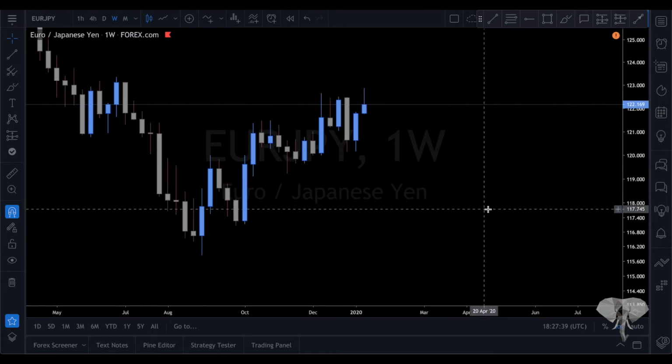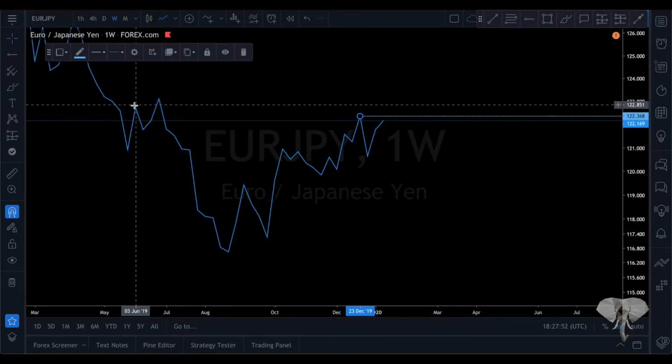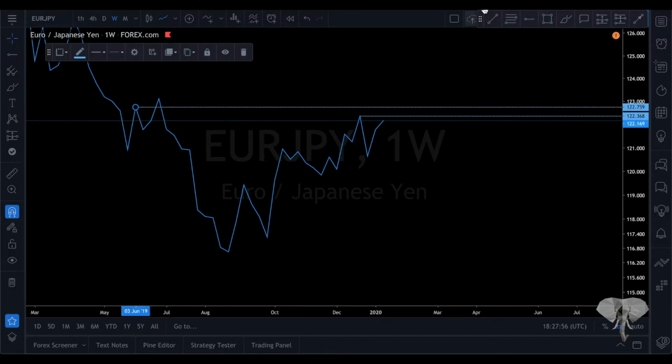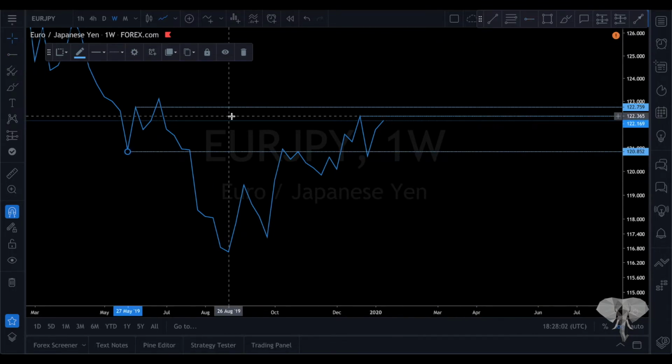So let's go down to the weekly, see what we're seeing here. What I like to do, like I said, is just get the magnet tool on a weekly time frame with horizontal array, kind of look at its previous structure, see if there's anything interesting going on here, close and relevant to where price action is at now.